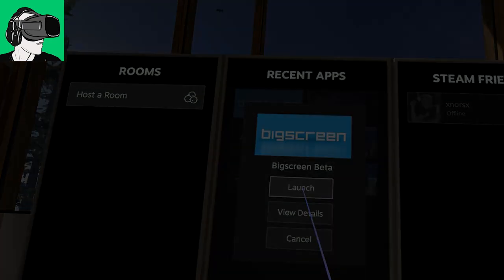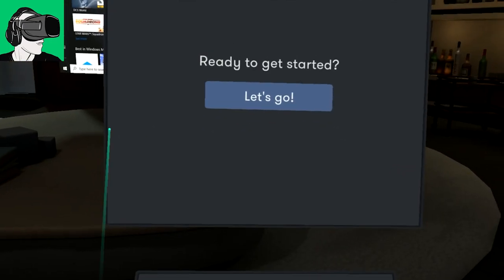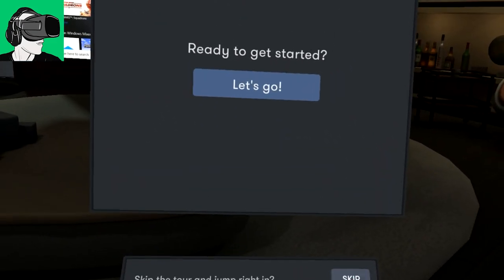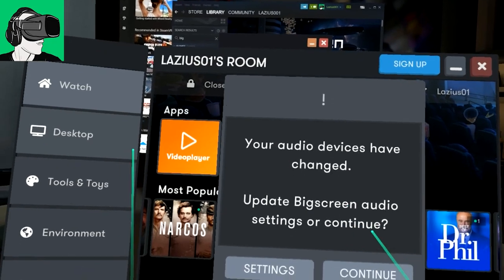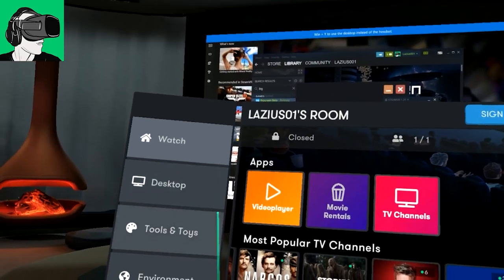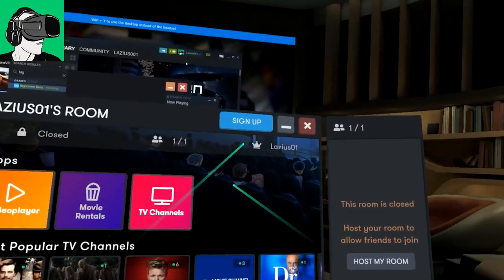I'll see you there. Now, the other thing is my ground is pretty high because I'm actually sitting down at the moment. If you've never tried Bigscreen before, you'll be greeted by some staff, so I'm just going to skip for the moment. Your audio devices have changed. Update Bigscreen audio settings or continue. I'm just going to continue for now because I can hear everything I need to hear. And then you will be greeted by this panel and a whole bunch of different things.